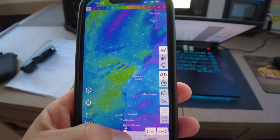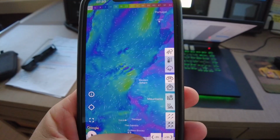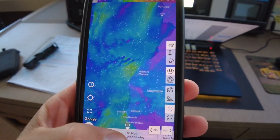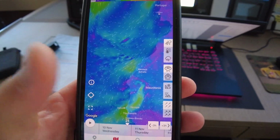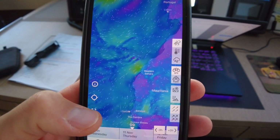And then you can just scroll. Today's Monday, so this would be Tuesday. See, the winds are slowly going down. Cape Verde is down here. And then you see towards Wednesday, the winds really drop. So probably time for Gennaker, or maybe engine in the end to get to Cape Verde.